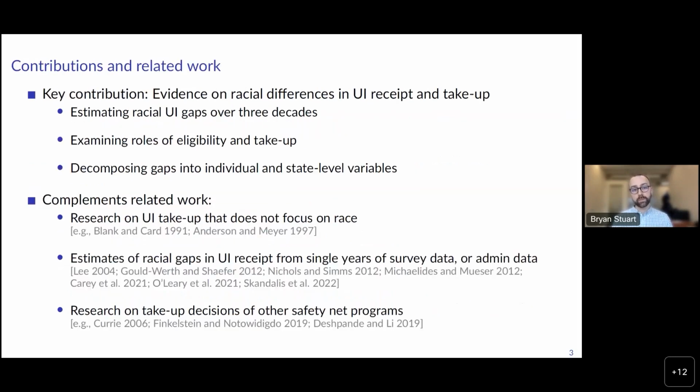The key contribution of this paper is providing new evidence on racial differences in UI receipt and take-up. I think the three things I would highlight that are most novel is that we estimate racial UI gaps over an almost 30-year period. We're able to look at the separate roles of eligibility and take-up, and we estimate decompositions that help us think about the potential importance of individual and state level variables. At the same time, there's been a lot of really great work on unemployment insurance, and so we see our work as complementing that literature.